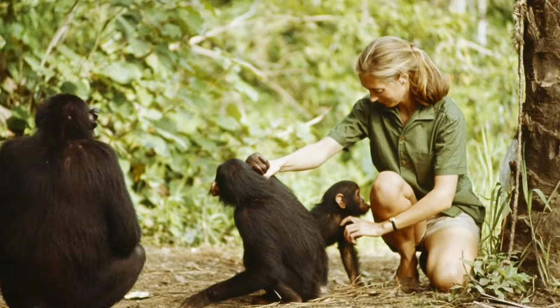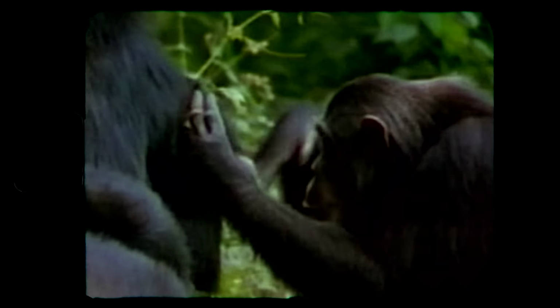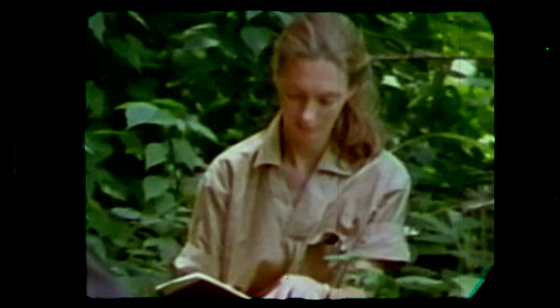It wasn't easy. At first the chimps would run when they saw her, but eventually she gained their trust. She observed behaviour that no one else had seen before, like hunting for meat and using and even making tools, something most thought only humans could do. Jane continued her work in the field and got a PhD from Cambridge University.